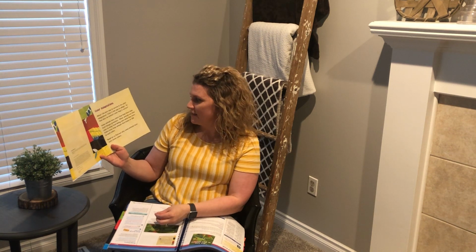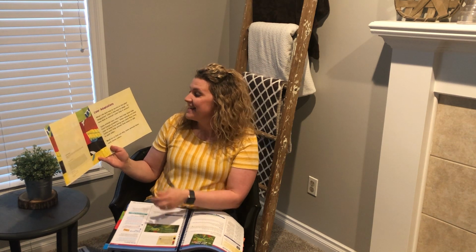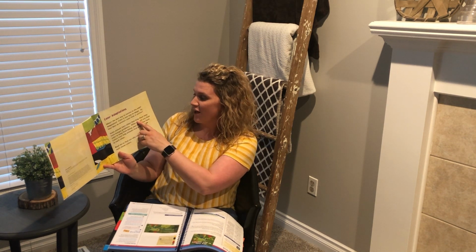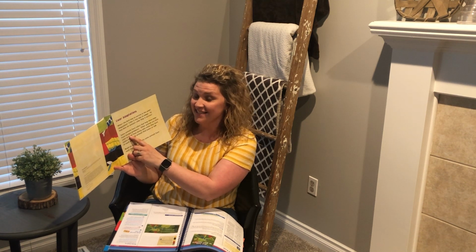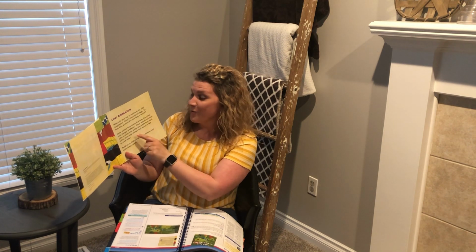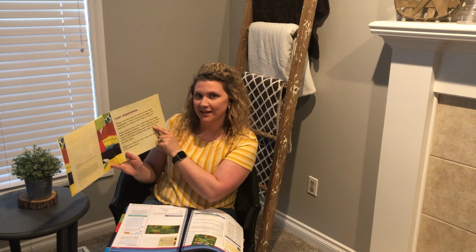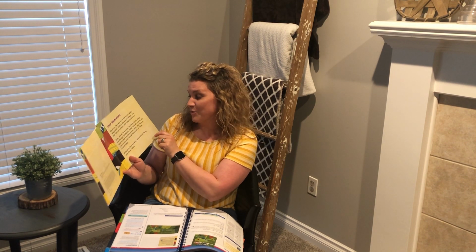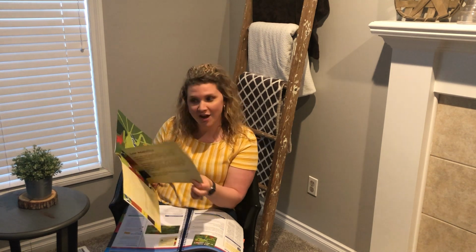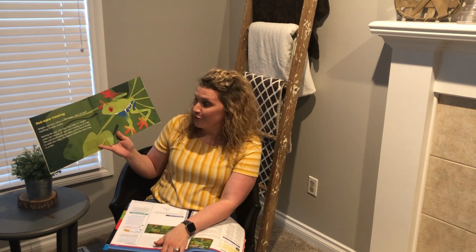So what are some ways that an animal's color can help it? Yeah, some animals have colors to help them hide from hungry predators. Those are animals that are trying to eat it, so they can hide, while others can hide while they're hunting so that their prey can't see them. Some other ways that helps them find mates or even talk to each other. Good job.